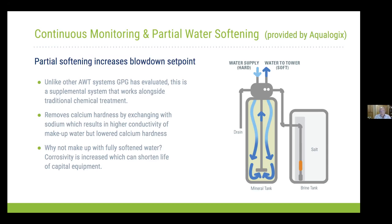And some people might ask, why not just use a full water softener? That can get you into different levels of corrosivity. What this does is monitor the water. In essence, it uses Langelier and Ryznar indices to see if you're in a corrosive environment or a scaling environment, and it adjusts appropriately. And if for some reason you get out of line in either of those cases, it actually has alarms as part of the continuous monitoring system that will tell you that you're in trouble.